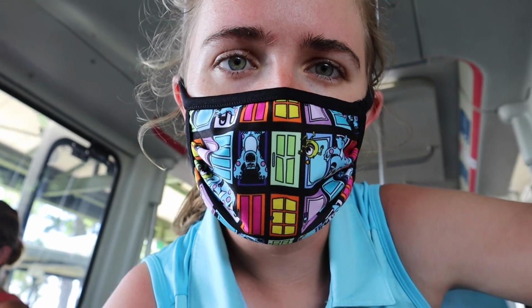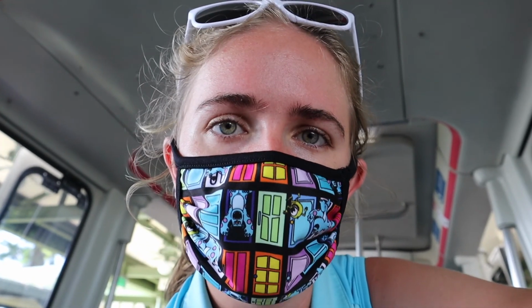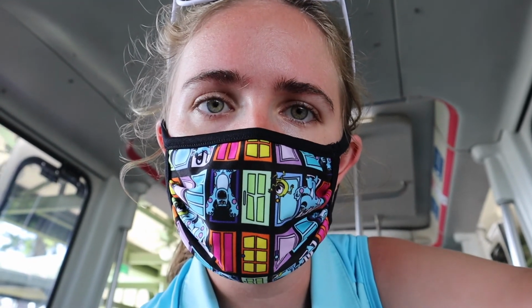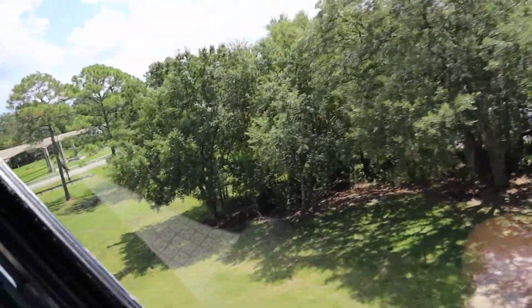We are now on the monorail. We're gonna go to Contemporary and Grand Floridian and kind of wander those resorts a little bit. Once we spend a little time at those two resorts, we're then gonna get on the Epcot monorail and take that over to Epcot. We are now on the Epcot monorail.